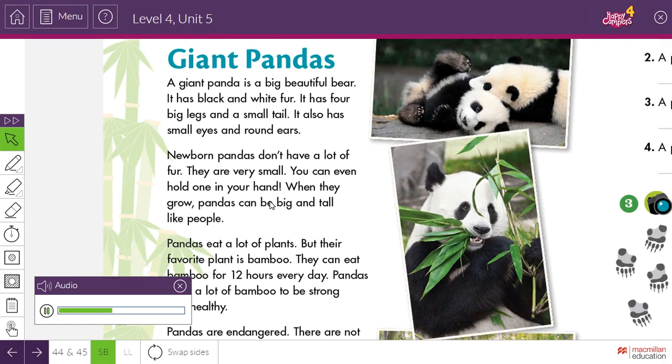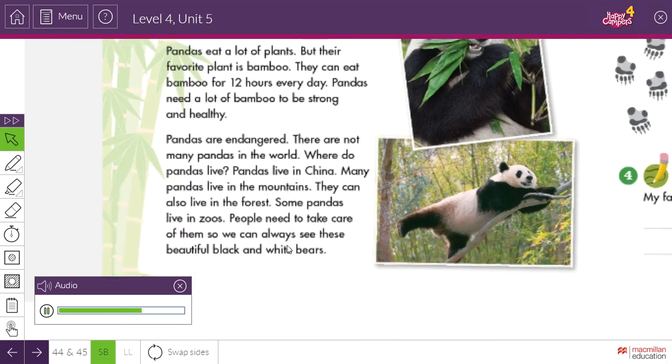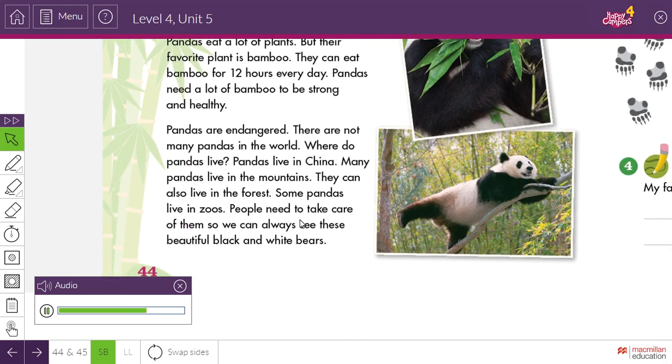When they grow, pandas can be big and tall like people. Pandas eat a lot of plants, but their favorite plant is bamboo. They can eat bamboo for 12 hours every day. Pandas need a lot of bamboo to be strong and healthy. Pandas are endangered. There are not many pandas in the world. Where do pandas live? Pandas live in China. Many pandas live in the mountains. They can also live in the forest. Some pandas live in zoos. People need to take care of them, so we can always see these beautiful black and white bears.